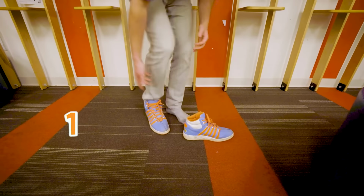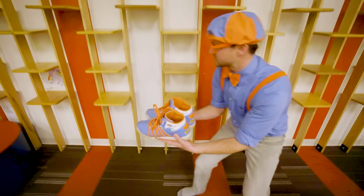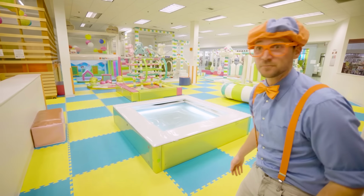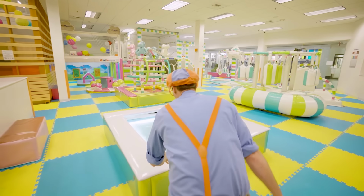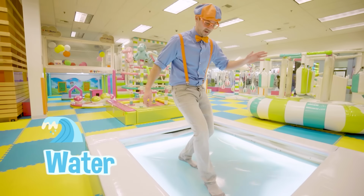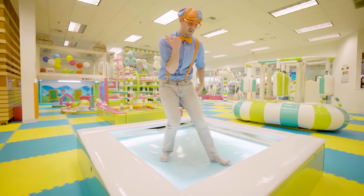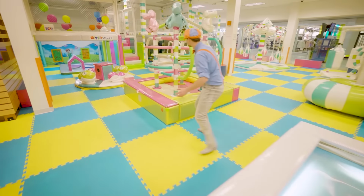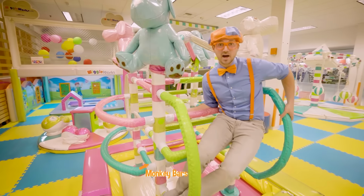Alright, there's one shoe, two shoes! Alright, here we go. Let's put them right here. Wow! Look at this place! This place is awesome! Let's go! Whoa! It's like I'm standing on water. Hey, come on over here. Look at this. It's a giant set of monkey bars.